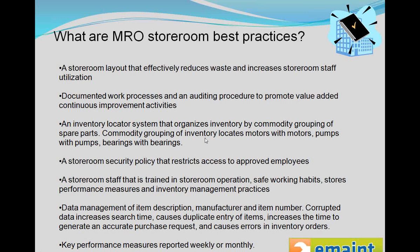I'm not going to drain this slide as well, but there are some best practices, and I actually have a list of best practices on the next slide. But basically, you definitely want to have a storeroom that is laid out effectively to reduce waste and increase your storeroom staff utilization. You should also have a strong security system for your MRO material management team. What I mean by that is your storeroom should be locked, either electronically or physically. It should also be in a separate area, either fenced in or behind walls. So let's take a look at some of the best practices on the next slide.